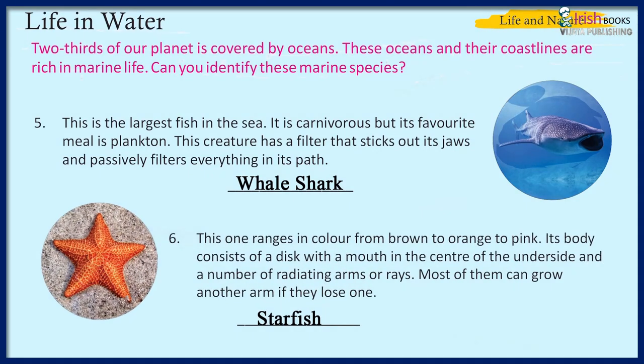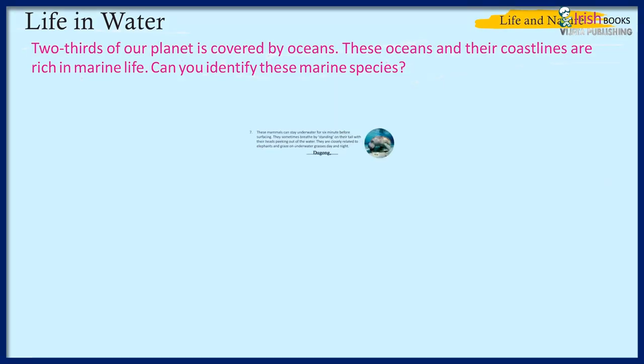6. This one ranges in color from brown to orange to pink. Its body consists of a disc with a mouth in the center of the underside and a number of radiating arms or rays. Most of them can grow another arm if they lose one.